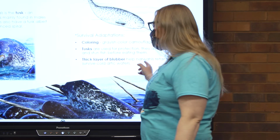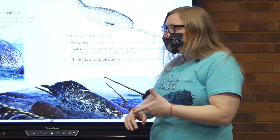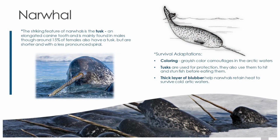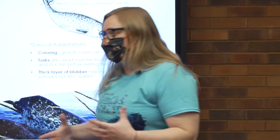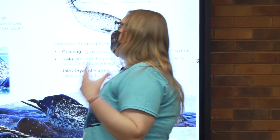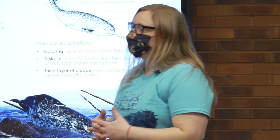But those tusks, scientists are a little confused on what exactly they're for. They have filmed them hitting fish to stun them. So that's how they get them to stop and get food. They also do use them for protection. And a lot of people also think it's a way for them to impress females so that they can build their own families. So only males have this giant tooth, is what you're saying? Most of the time it's only males, but it is known that 15% of the females actually can grow these, but they're not as long. But yeah, it's typically found in guys.